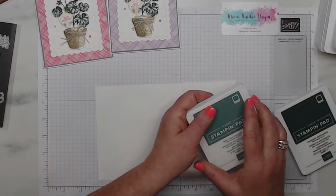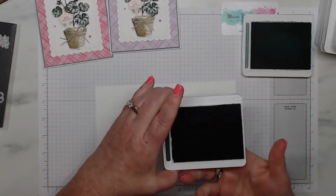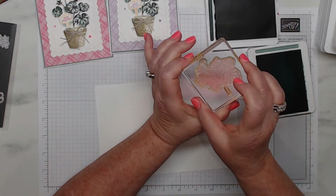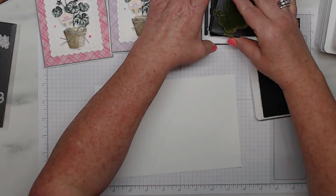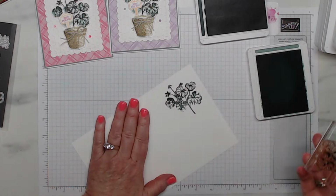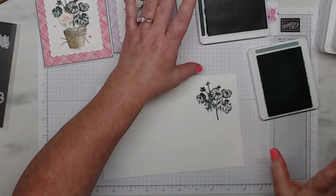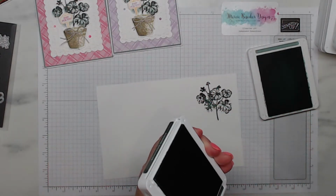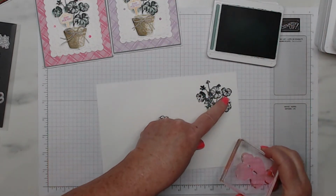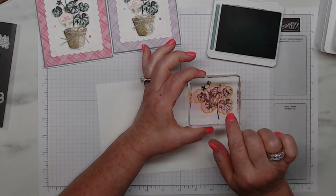All right, so what we're going to do first is our leaves. I like to do dark first, for multiple reasons, but the dark, I like to do the outline. So we're going to get a good inking of that, and let's just put that right there. I'm just going to slide those back up because I'm going to wipe them off later. All right, so that is Evening Evergreen. And now we're going to use Soft Succulent. So you have 3 on top, 2 on the bottom. That's what you're going to want here. Okay, so it's going to go right over.